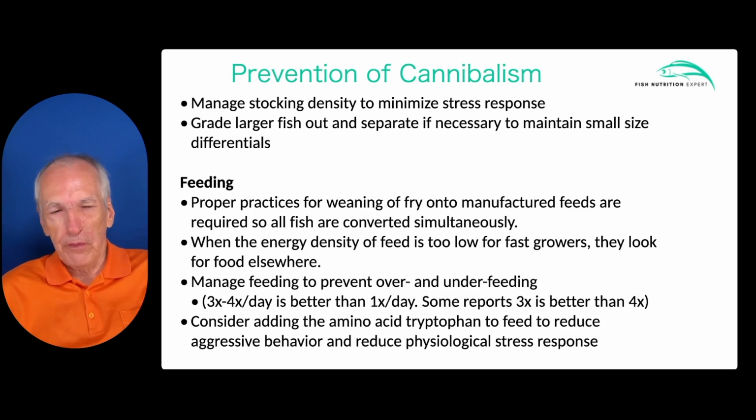Researchers have looked at how many times to feed per day. It should be 3 to 4 times per day, better than 1 time per day, and some reports suggested that 3 times was better than 4, but I'm not certain why that might be.